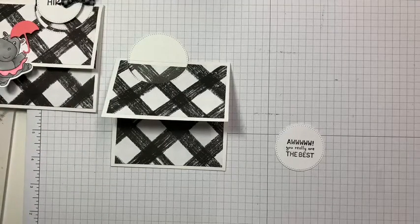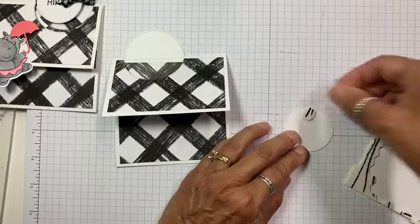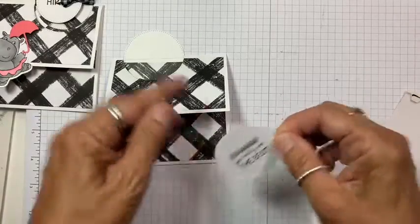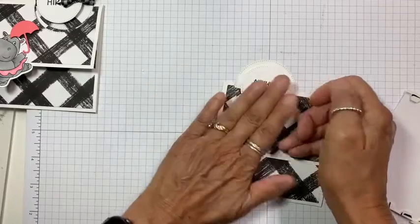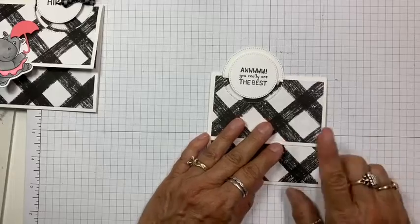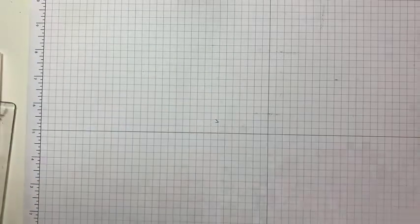Okay, and then I'm going to take dimensionals. At this point you don't have to use dimensionals, but I did. And I'm going to place this right there. Okay, so now I am going to stamp some of these little hippo guys. They are the cutest things ever.